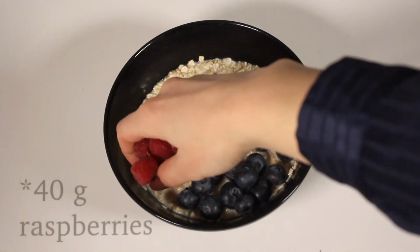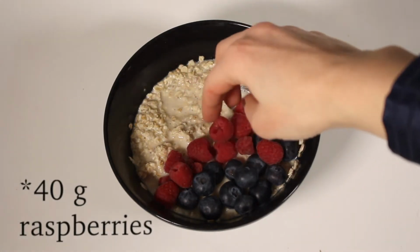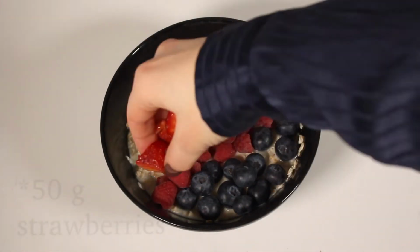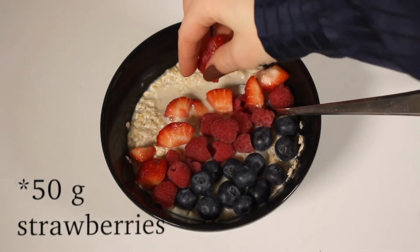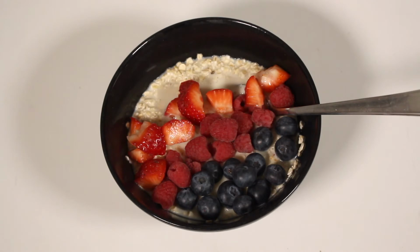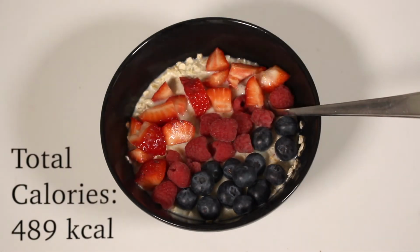So I added blueberries, I added raspberries, and I also went for strawberries. I just had all of these lying around at home. You can use whatever fruit you want, but these were just the ones that I chose to use, and I really like the combination. So in total, this whole breakfast had around 489 calories, which I think is pretty good.